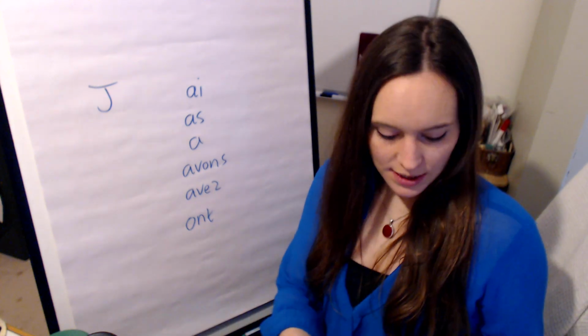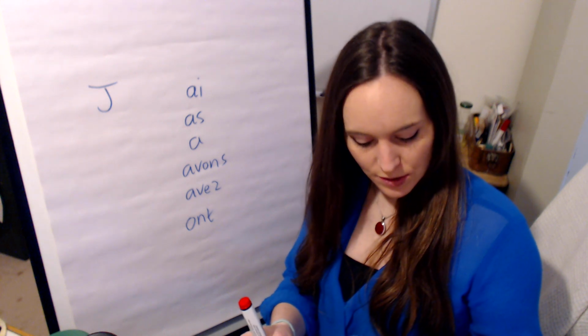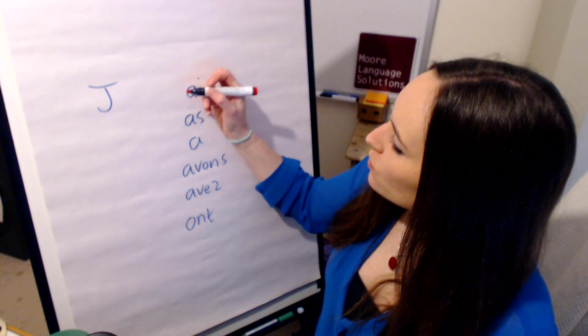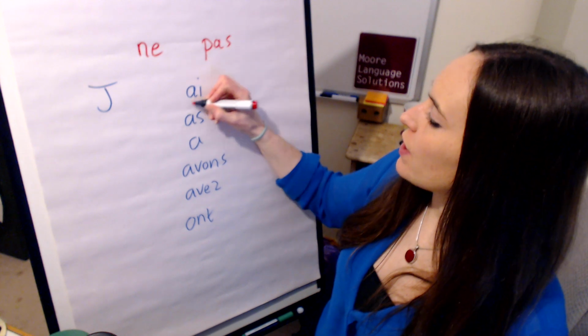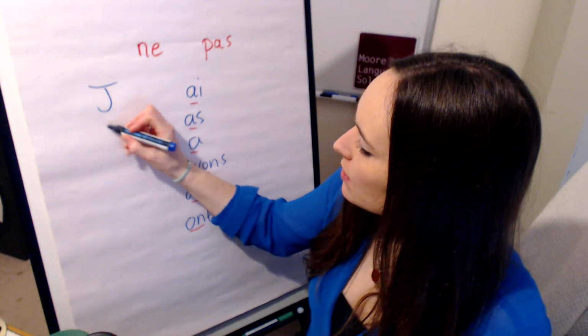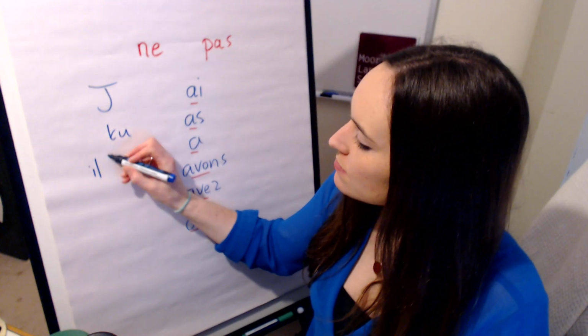And you'll also find this on exercice 3 sur page 1. Okay, exercise 3, page 1. So to make something negative, you put a ne and a pas around the conjugated verb bit. Okay, you will need les pronoms, so the pronouns.